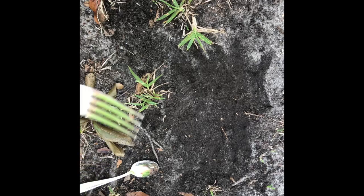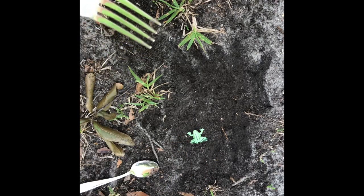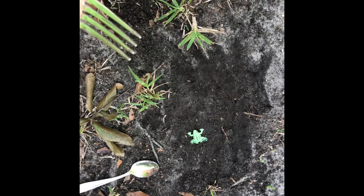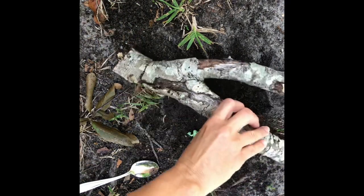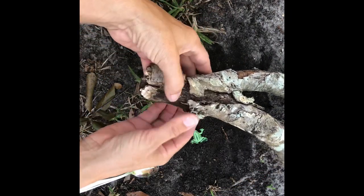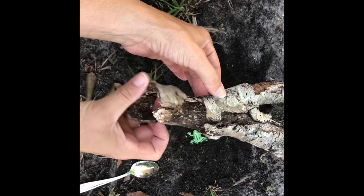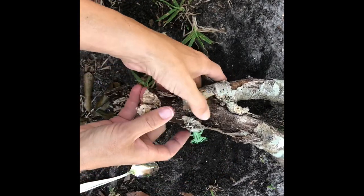Okay, here's my little froggy. So he needs a house that he would fit inside of. Now he's going to need some walls, and he's going to need a roof. I found this big piece of wood on the floor that fell off a tree, a branch. And if you see, some of the bark or the outside of the branch is coming off.